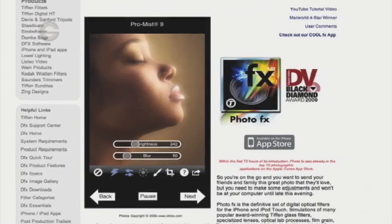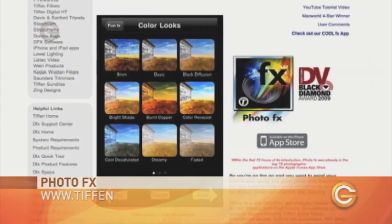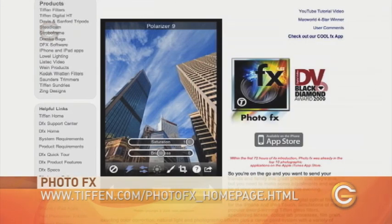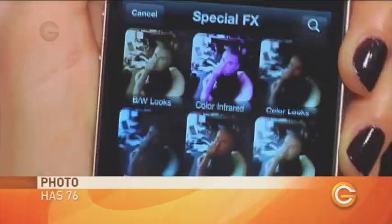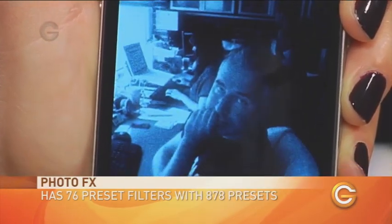Now, there are hundreds of apps you can download to edit and enhance your photos. 2 of our favorite ones are PhotoFX and Retro Camera. PhotoFX is a great app that's also a Macworld 4-star winner. And what's great about this app is that you can utilize it to enhance and edit your photos just like the professionals do. It has 76 preset filters containing 878 presets.